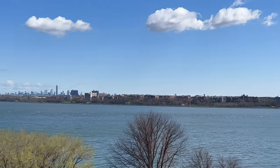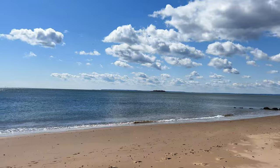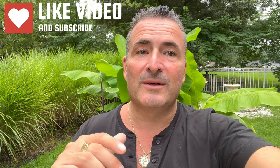We're gonna look at Silver Lake Park, and we're gonna take a look at Fort Wadsworth. You get beautiful views of the city. There's a beach at Fort Wadsworth, a lot of history there too. So there's a lot of beautiful parts of Staten Island that you won't see out there in the mainstream. Let's take a look. VFC's Travels, Staten Island, New York. It's where I'm from, actually.